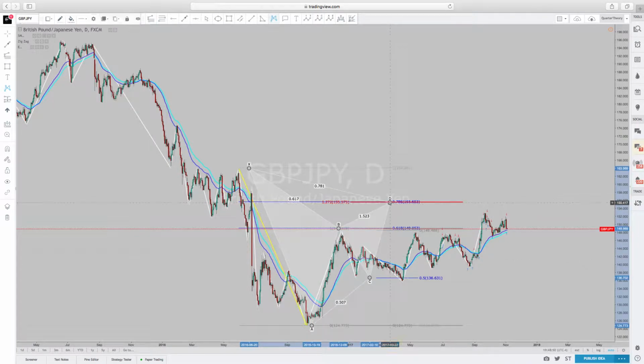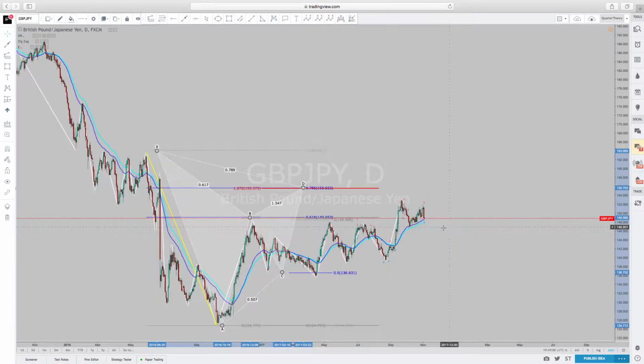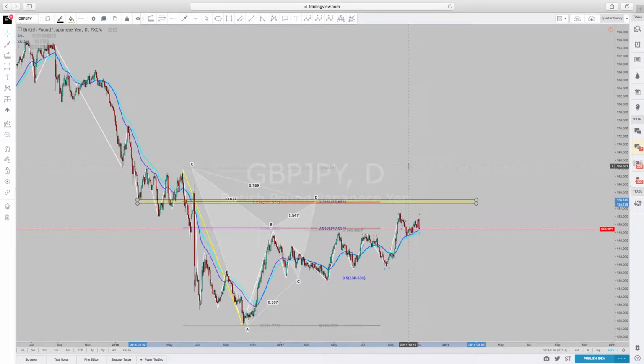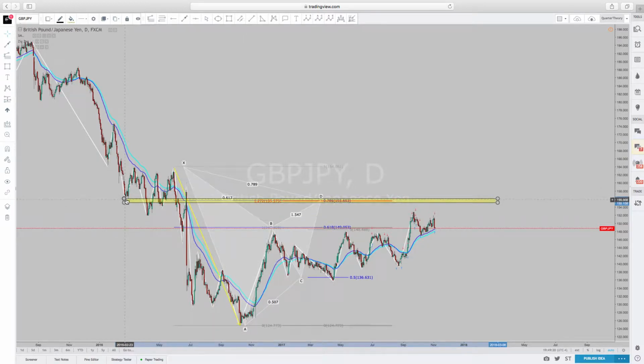And so now that I have that marked up, what I want to see is where we are. My B has already been broken, as we can see here. Our 78.6 is in a zone, as you can see from this point here, this wick right here. This is my zone. So everything lines up very well for this to be a valid pattern. This zone has been respected here.